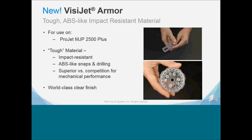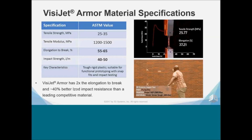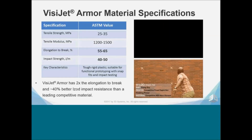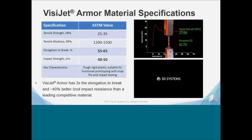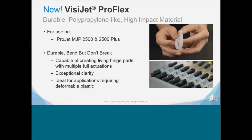On this next slide, what you can see are some of the specifications behind that material. And so really a good elongation to break and a good impact strength. It's really suitable for all of that functional prototyping. You can see the stress strain curve to the right at the top. And then below, numbers are great, and I love having the numbers and talking to them and being able to compare them against the competition. But the reality is the video of that Frisbee showing how our material versus competition is stronger in that kind of real-world human impact test. Pictures speak 1,000 words. So we can go to the next slide, and the next material that we'll show is ProFlex. And so this is more of a polypropylene-like high-impact material.